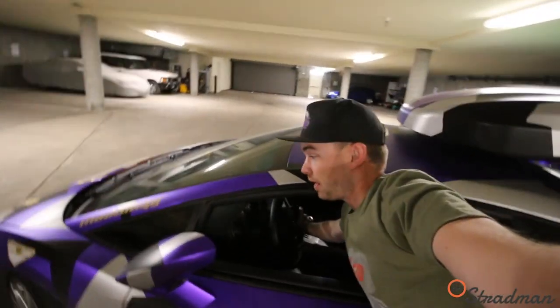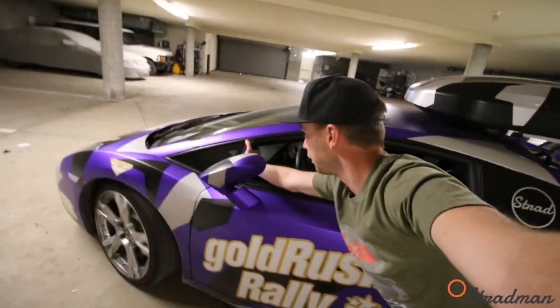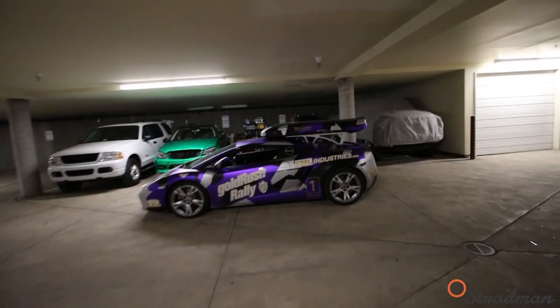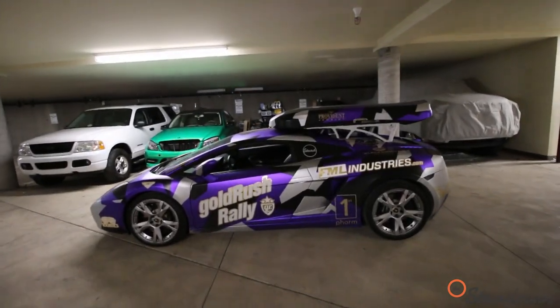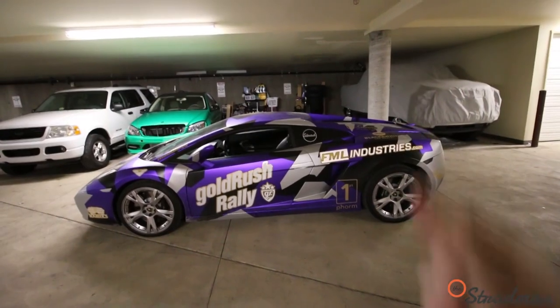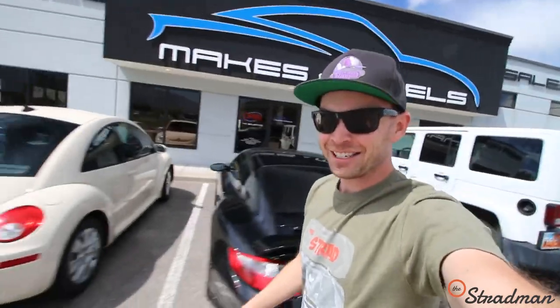This has now become the story of my life, pushing this car around parking garages. Now, before Makes and Models gets here with the trailer, we need to remove the ski box. Easy enough, baby. We just arrived here to Makes and Models up in Layton, Utah.